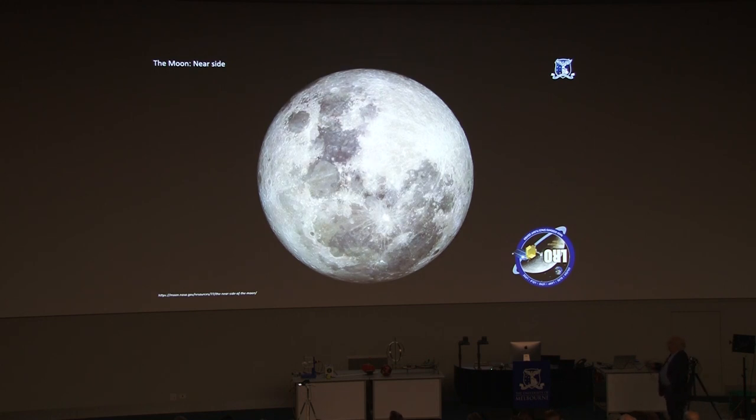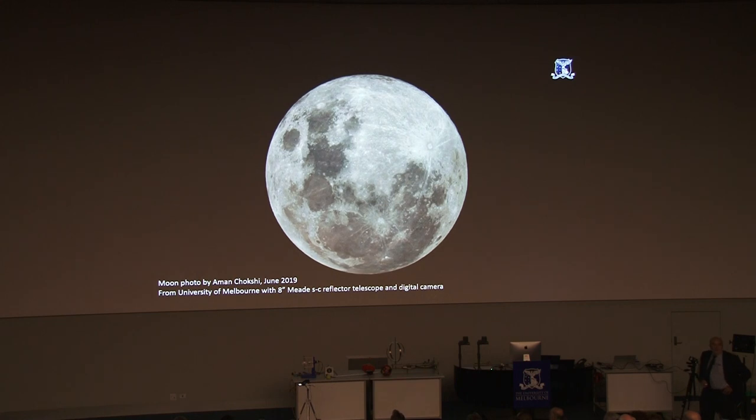But we have a very gifted PhD student who just started with us who took this picture a couple of weeks ago when the Moon was full from out the front of the School of Physics using one of the telescopes we use in the Telescopes in Schools program. And using some sophisticated computer software, he was able to stack various images together and create this marvellous image of the Moon as seen from the School of Physics. It's an extraordinarily good result.